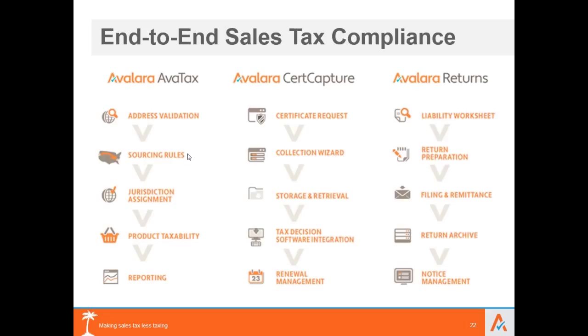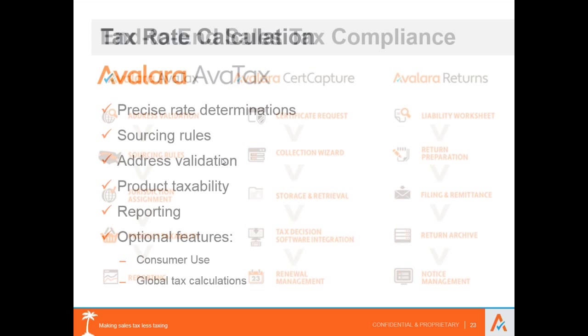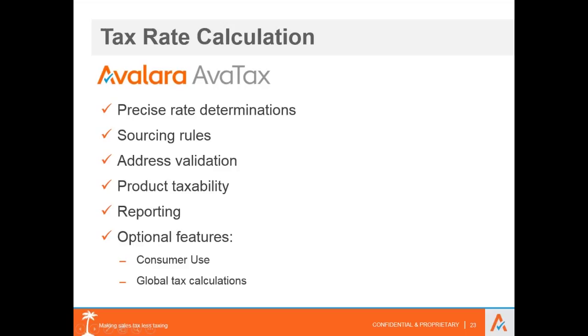Avalara Cert Capture allows you to request certificates as a collection wizard, so it collects everything in one place. It stores all the certificates for you, and it's an easy retrieval system. It helps with the tax decision with AvaTax, so it works hand in hand. And Avalara Returns is the last component, an outsourced managed tax return filing and remittance solution. So customers can automatically file and remit their taxes on time without having to run reports, aggregate data, fill out and submit tax returns, and cut checks to pay their taxing authorities. So all of this is handled by us.